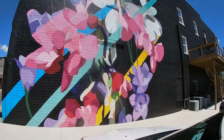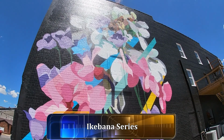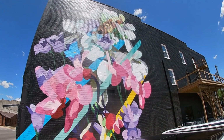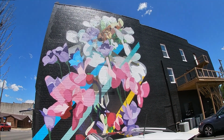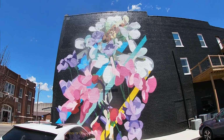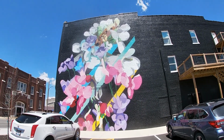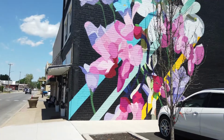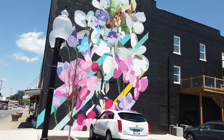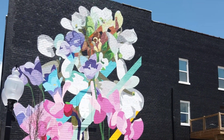I think it's awesome. This mural is here on the side of M Boutique beside Benny's on North Market Street, and it is called Ikebana Series, and it's another mural in town by Das, D-A-A-S. He did the one on the side of John Brown's as well, and he hails from Austin, Texas. And this is really a striking mural. They painted the building black, and these bright colors just pop out at you. And it's just this wonderful floral theme that it just really makes you smile when you see it.